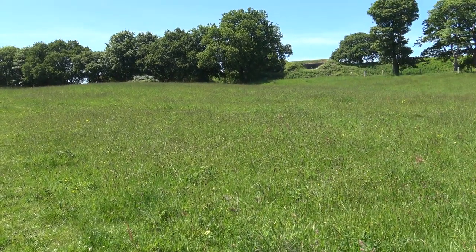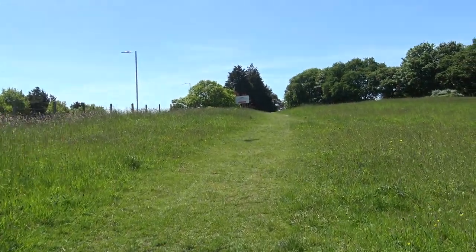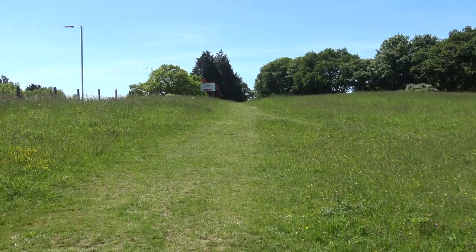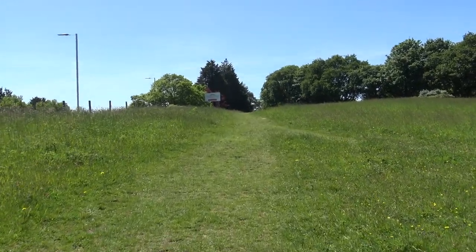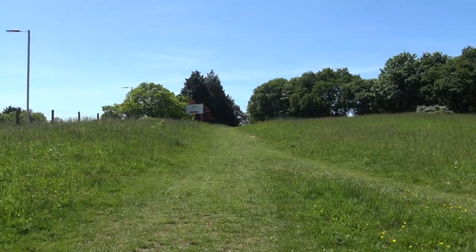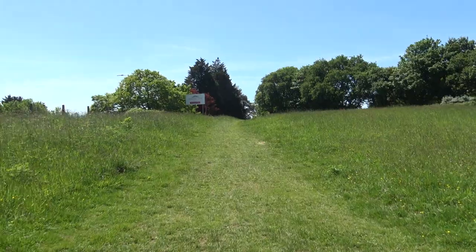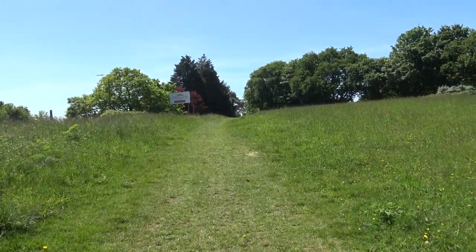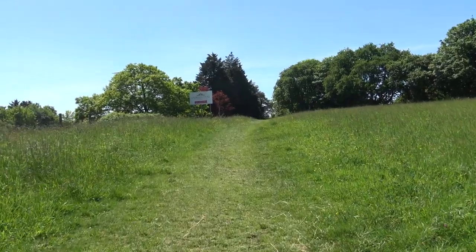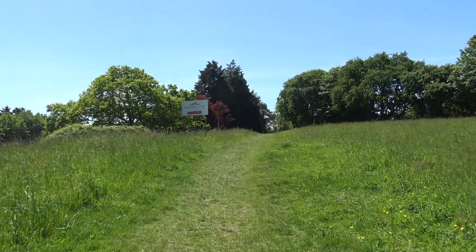Right, so let's walk you up a little bit further. Keep the camera running as we're walking. So what you can't actually see from this point is that when you get over to the other end of this field here, there's a huge defensive ditch. Absolutely massive thing.